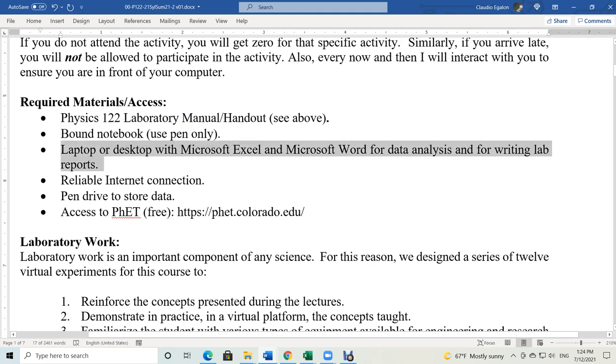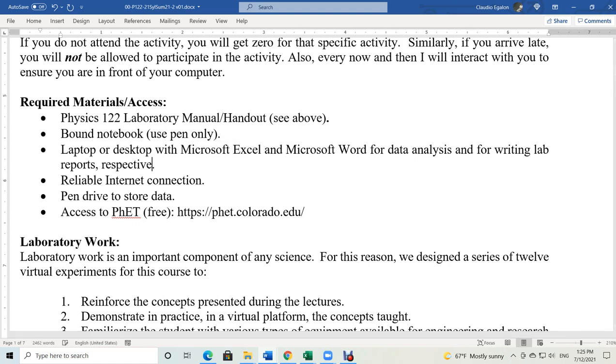Laptop or desktop with Microsoft Excel and Microsoft Word. Microsoft Excel for data analysis, right? Respectively. So you are expected to know Microsoft Excel and Microsoft Word. We covered that in Physics 120.